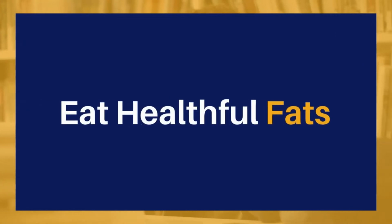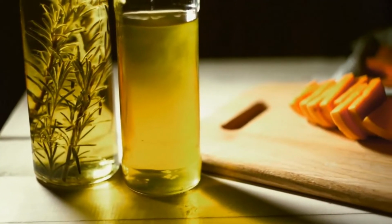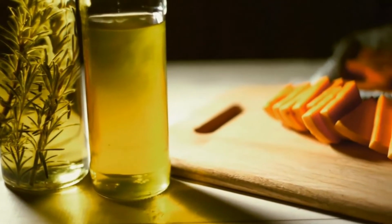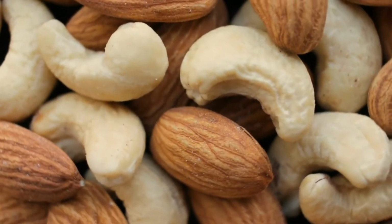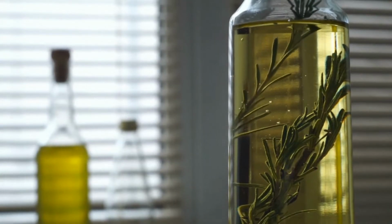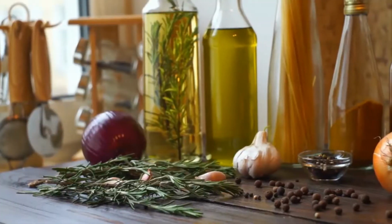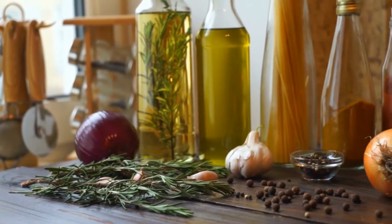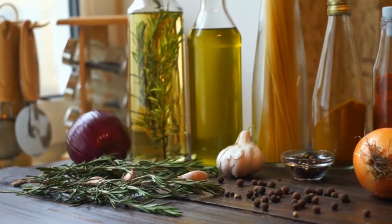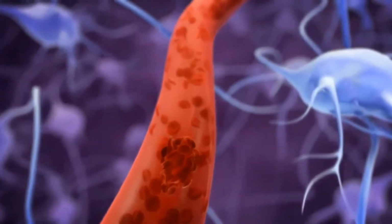Number 6. Eat healthful fats. Olive oil may balance a hormone that affects appetite and digestion. Healthful fats may help maintain a balance of hormones involved in appetite, metabolism, and feeling full. A study in the journal Nutrients suggests that medium-chain fatty acids, such as those found in coconut or red palm oils, may work to regulate the cells responsible for the body's response to insulin.